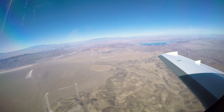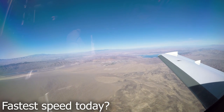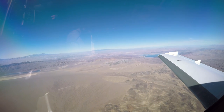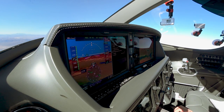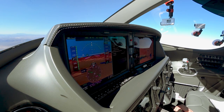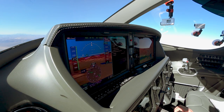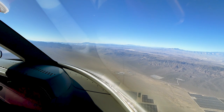With a gust of wind there, we're going to speed up by about 10 knots. We caught that. When you get in these mountains, in these valleys, you get these peaks of wind that will give you a sudden headwind or tailwind that will really affect your airspeed. It's much more noticeable out here in the West than I've ever realized out on the East Coast. The airport's right there, we're going to hustle down a little bit.